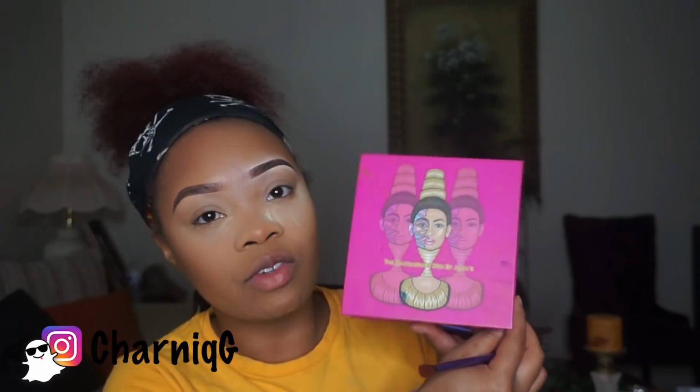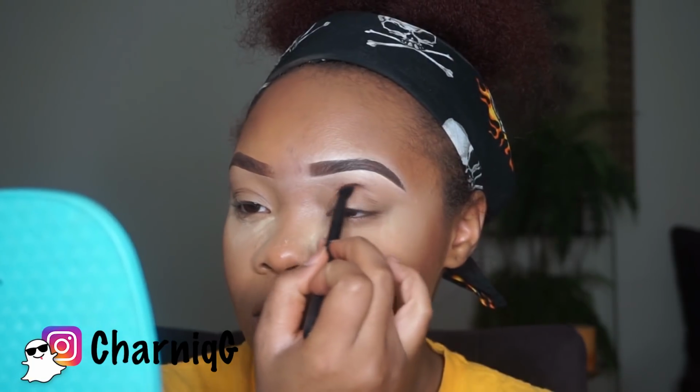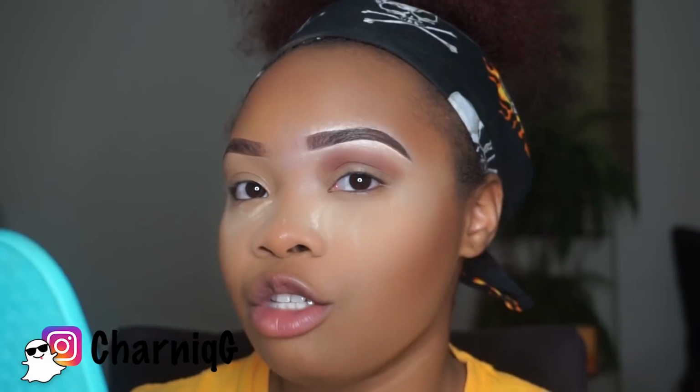It's also important to set any cream or liquids. I'm going to go back and set everywhere that I contour, and it doesn't take much powder. This is Juvia's palette, the Masquerade palette. Just start sweeping it on there, and that's it. People will literally do it like that and leave it like that.